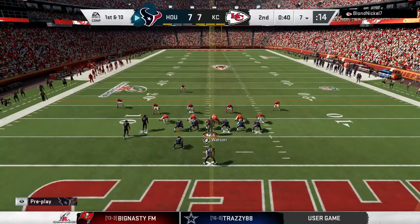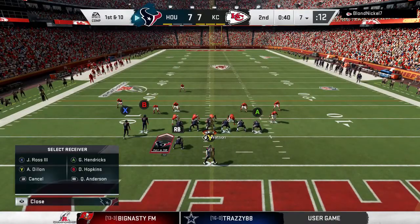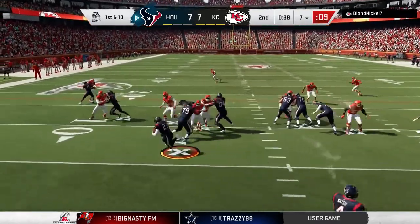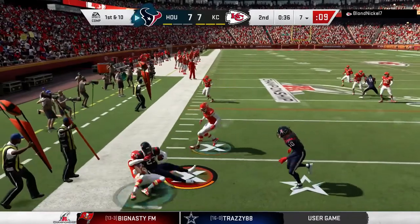The Texans offense ready to go here for their next drive. Well, what's the plan of attack here? Very late second quarter, and look where the ball is. Yeah, bad spot for you, but the defense has all 3 timeouts.